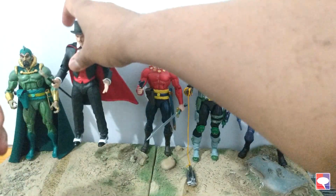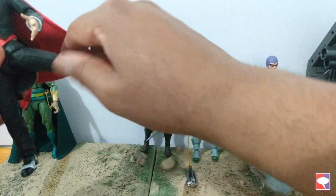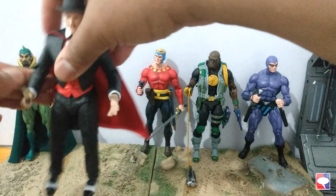Well, I'm trying to see, and no, I can't. There's none. Again, just like the other figures, you can do the splits. The crotch area is again that overlay, that rubbery plastic overlay.